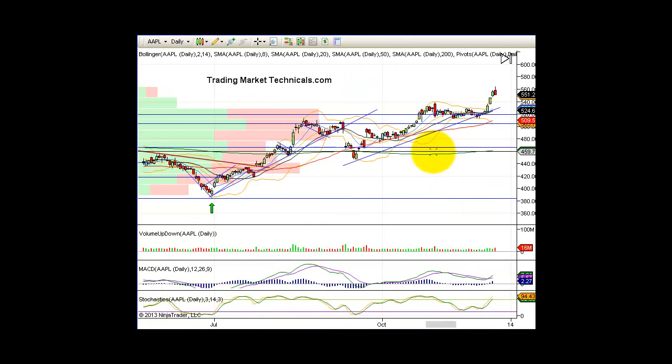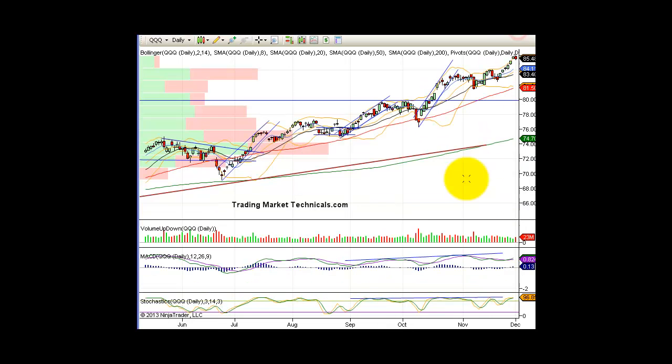And watch the technology. Tech has been very heavy. Aside from Apple breaking out here, a pullback would be somewhere in here, taking this uptrend channel up higher, which coincides nicely with the 20-day moving average. If Apple can get back above even 435, any pullbacks in Apple should be bought.